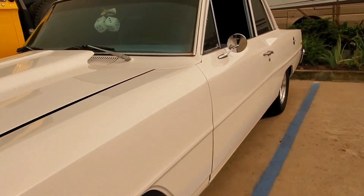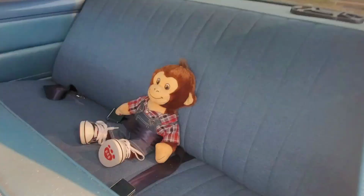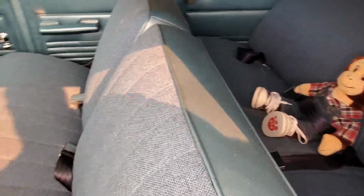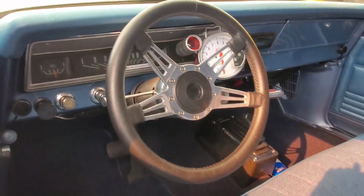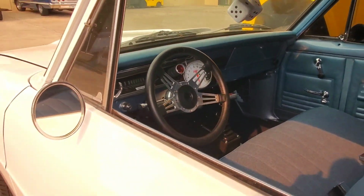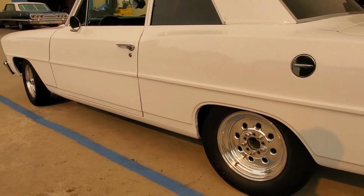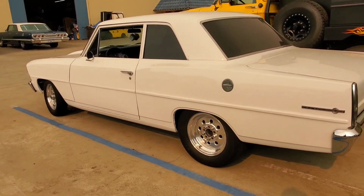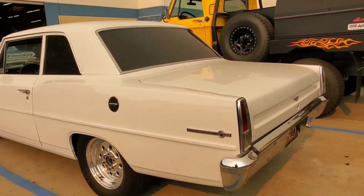See what we got. Got dice on the mirror. Oh, we got a happy guy in the back seat there. Look at that. And check that out there, huh? Woo-wee. Look at that. That means business. Bench seat, roll up windows, tachometer. Yeah, probably got some gears in that rear that'll get that thing boogied up. Oh, California black plate too.